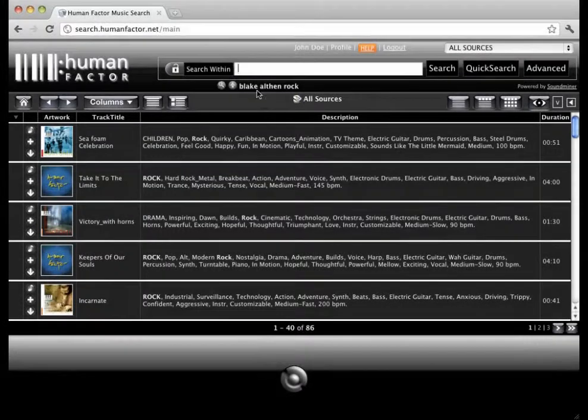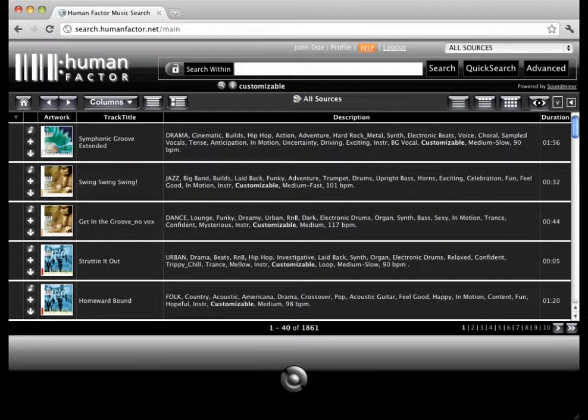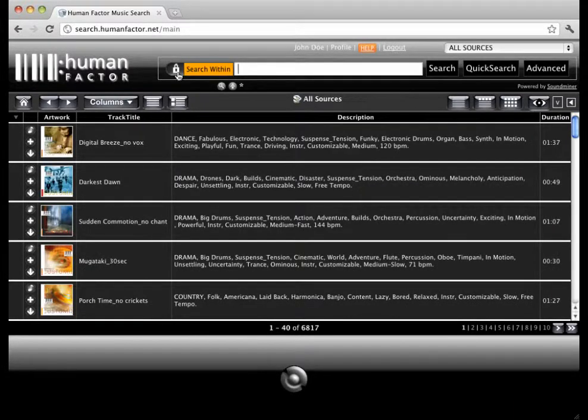Let's take a look. There are two really easy ways to limit your search to just customizable tracks. The first is to simply type the word customizable into the search field. Then lock the search and continue the search as you normally would.